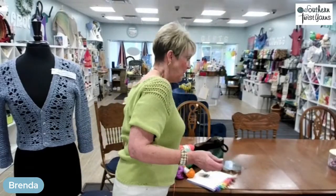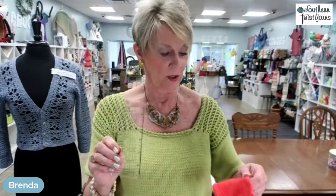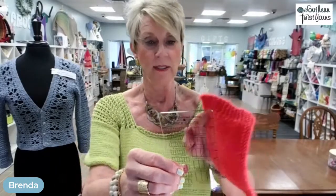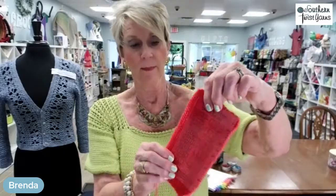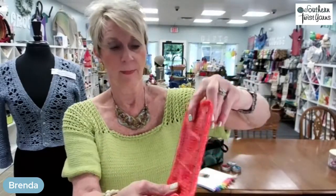Let's see if I can grab my swatch. This is a quick gauge. Jeannie and I were talking about this yesterday. We were talking about gauge. This is a quick gauge that I have ordered. This is really interesting, I don't even know if this is going to show up. I should have had white yarn tonight or something behind it.